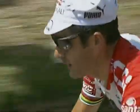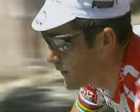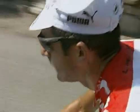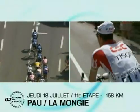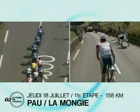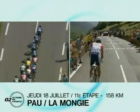Laurent Jalabert was the highest placed Frenchman. I think he still is the highest placed Frenchman overall. Starting the day 4 minutes and 18 seconds down. If he can finish 1.5 minutes ahead, he'd be in the top 5 riders in the Tour anyway.